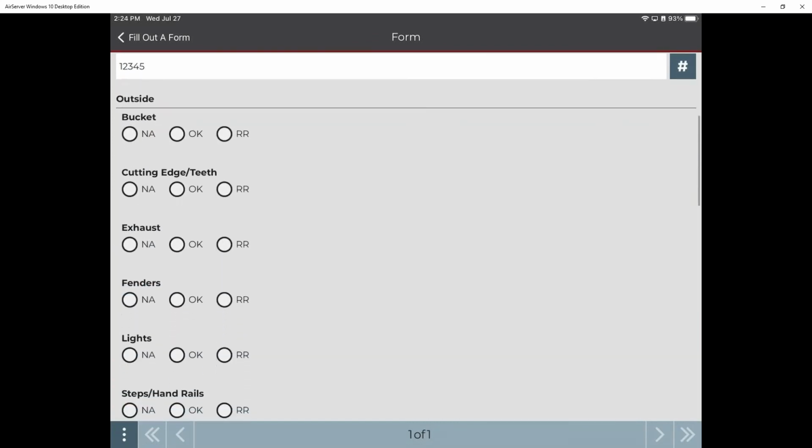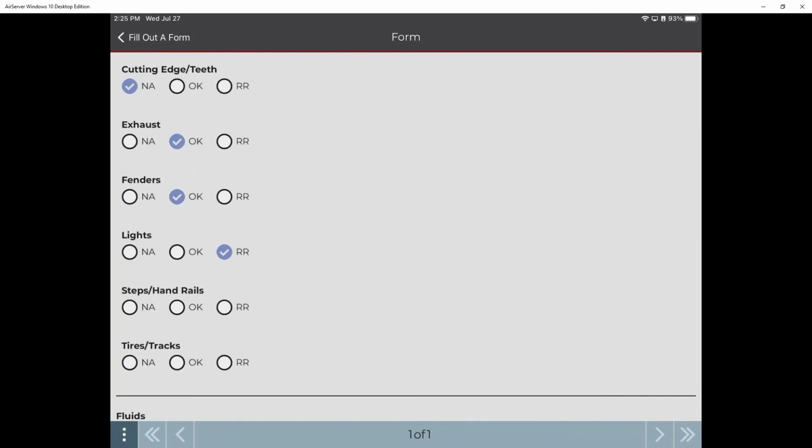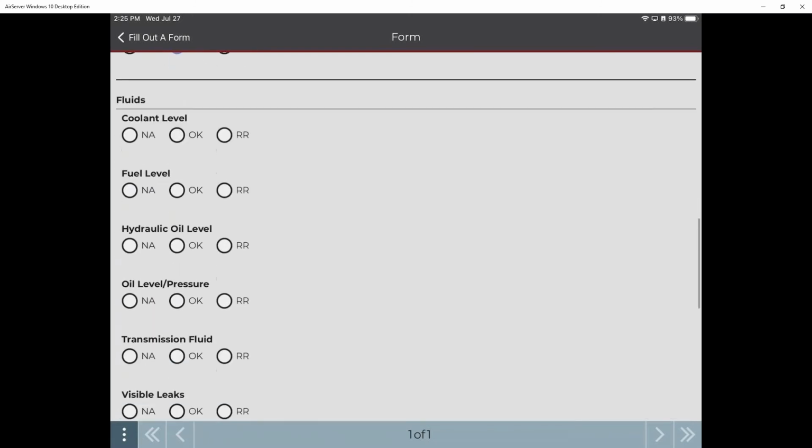And then just working our way through the list of items, whether they apply to us or not, via the radio buttons associated with it: not applicable, okay items, or anything that may require a repair via the RR side of things. Continue to work down through the different items here.